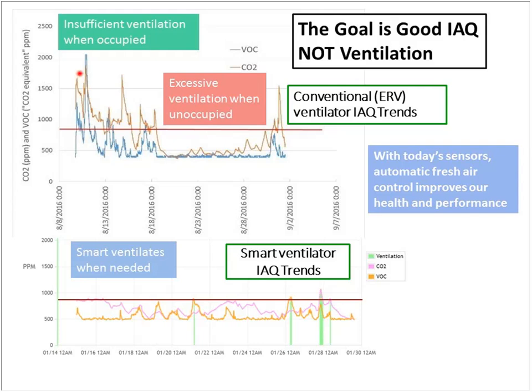And then this upper plot shows CO2 and VOCs in a very well sealed home, a passive house certified home, that has a ventilator in it. It has an ERV. And for 1 week, the couple was living in the home, and you can see that in the case of CO2, it was very frequently above 900 parts per million, the threshold that we'd like to see indoor air quality controlled to, as well as VOCs having excursions.